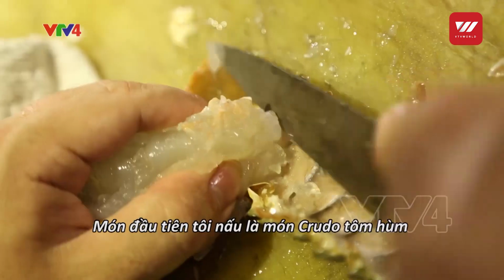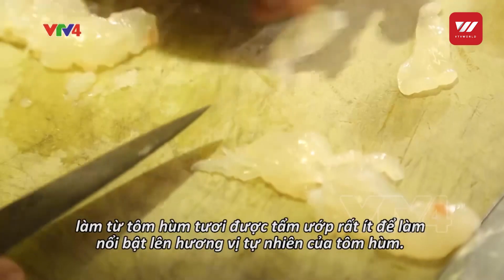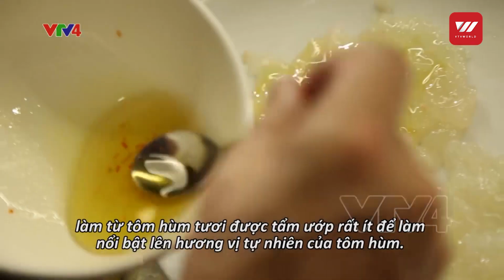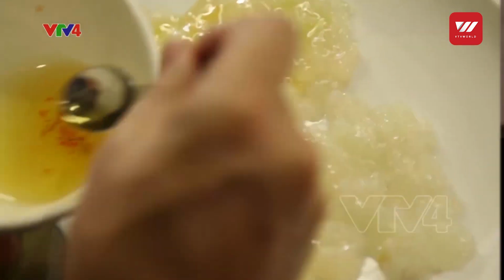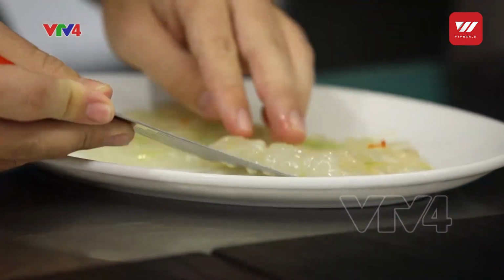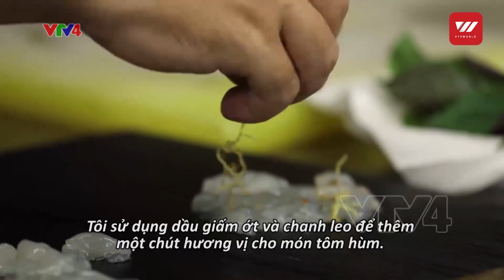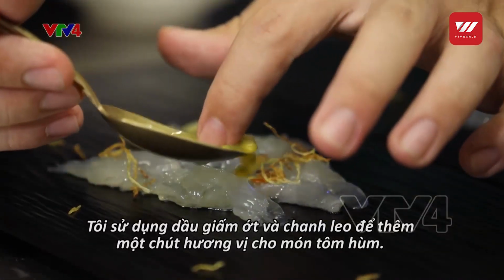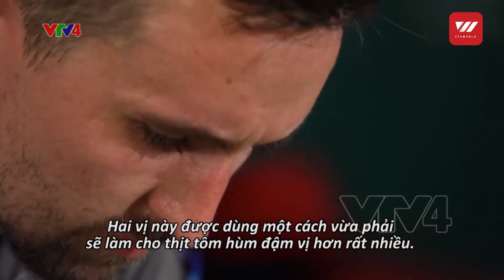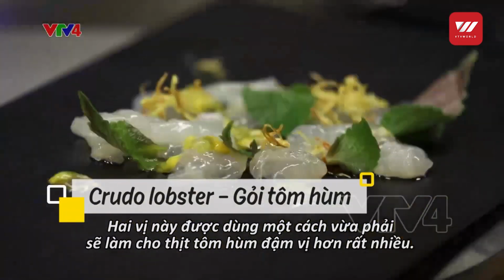So the first dish tonight is going to be a lobster crudo. We're going to be preparing it raw, season it very lightly and showing off the flavor of the lobster from this area. We're going to be lifting up the flavor with a little bit of fermented chili oil and fresh passion fruit. I feel like the 2 flavors together, in the right balance, can really accentuate some of the bold flavors of the lobster out of the water.